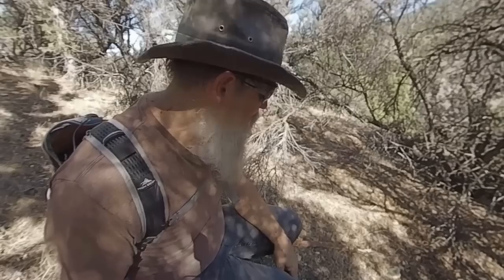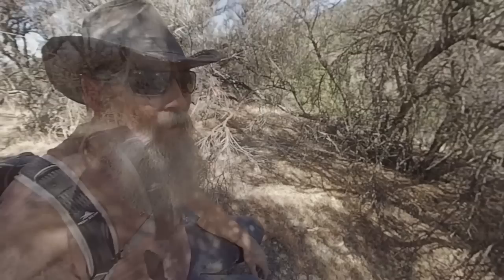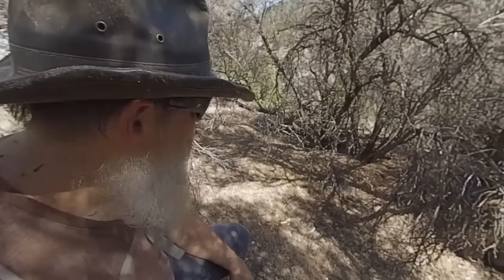I'm a little bit winded. I'm not in as good a shape as I'd like to be. But that's a pretty steep hill too. Gotta stop once in a while and look at these interesting places. Not only because they're interesting, but because I need a break from climbing up the hill.